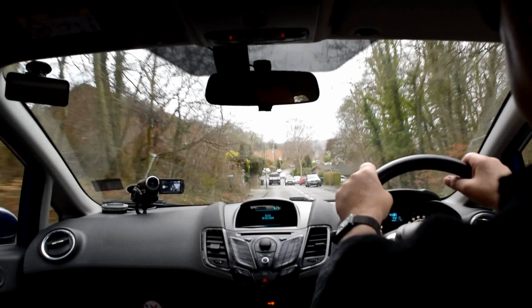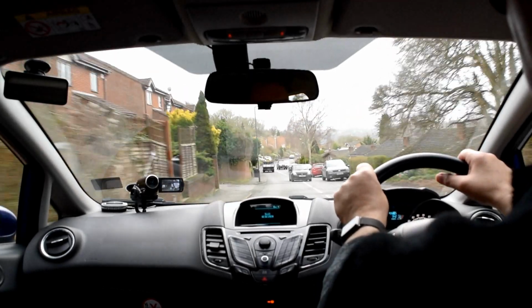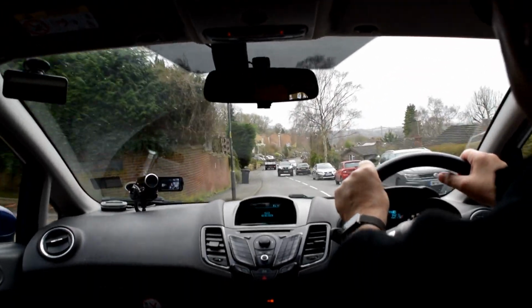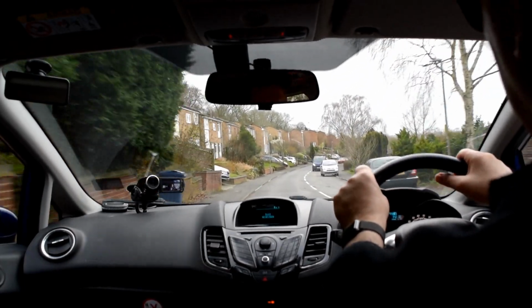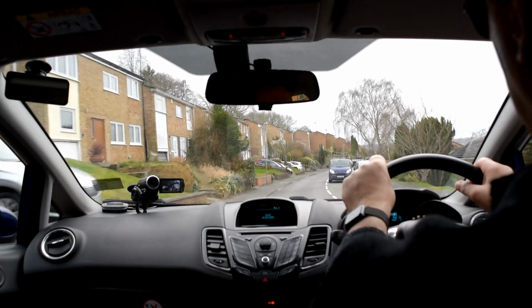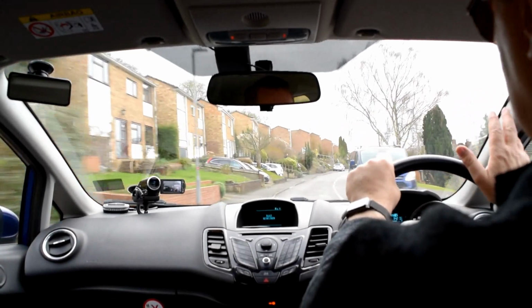So new road, new mirrors again, so we know what's going on behind. Watching what the other people are doing, plenty of room to get through there. Going to get a bit tight on this one if he starts to come out. But he has waited, so that's fine.